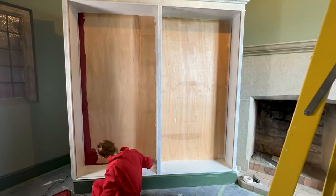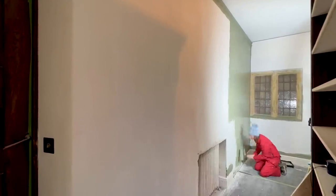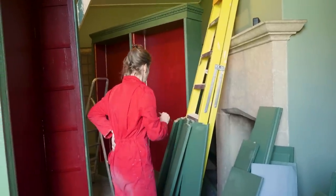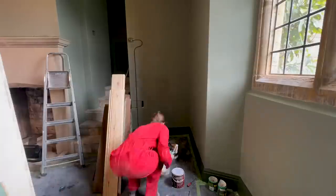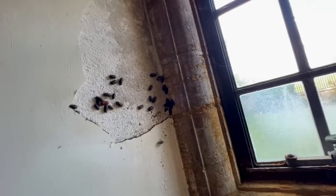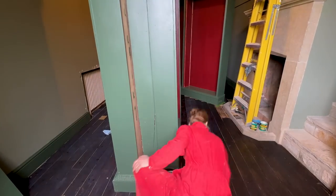In this week's video, our muniment room, aka archive room, is on the verge of completion. I'll touch up, touch up, touch up. However, it's been incredibly challenging with leaks, bugs, and stains. But the transformation is astounding.